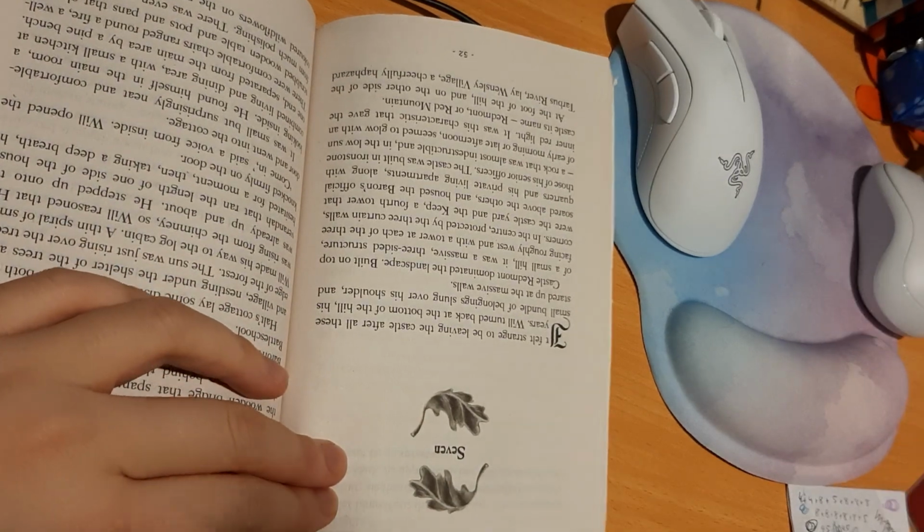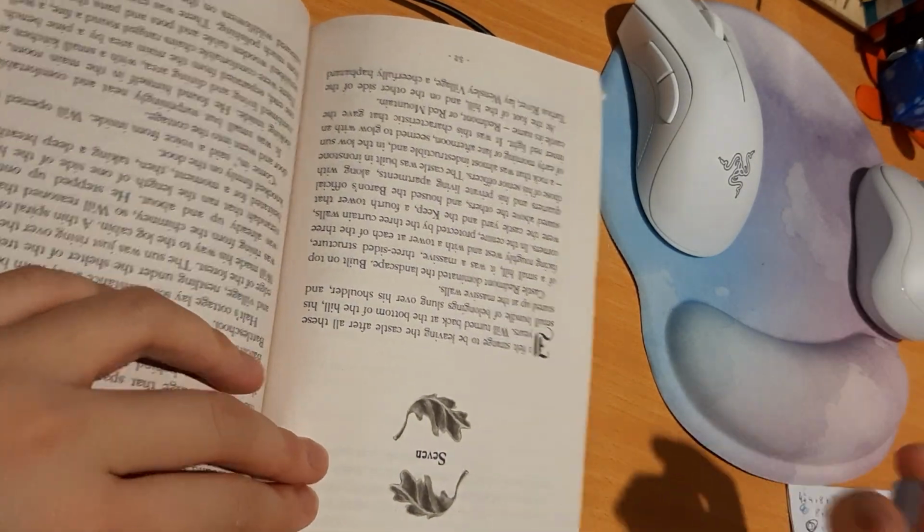Okay, let's get my pointer. What color should we do? Let's do this dark blue over here.